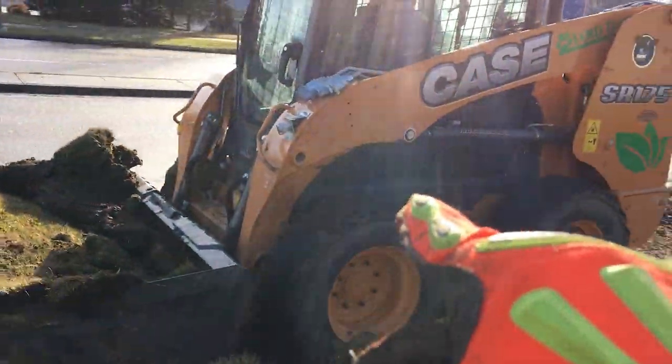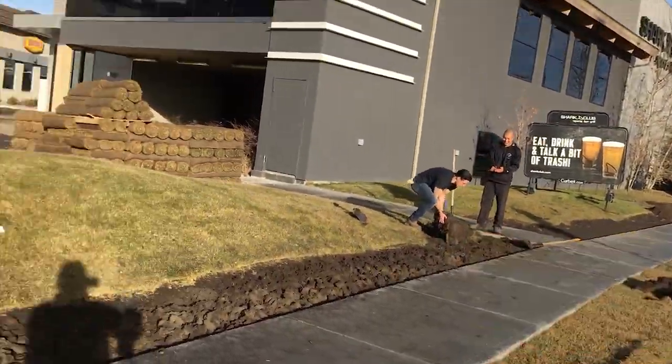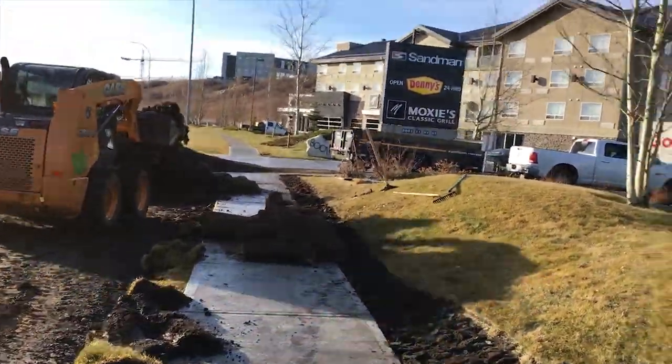The power of 10 laborers right there. Us three just spent 10 minutes getting a little piece out. That thing just did it in 3 seconds. A skid steer is an investment in your business.